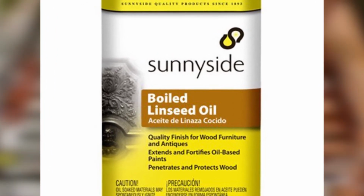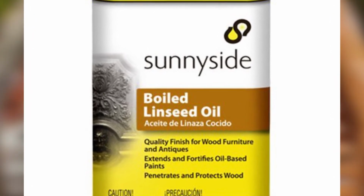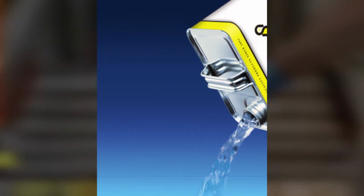Boiled linseed oil has a faster drying time than raw. Sunnyside goes on uniform and dries in only 12 to 18 hours for a smooth, uniform finish. It repels water and prevents chalking. It's safe to use on most furniture finishes and antiques.